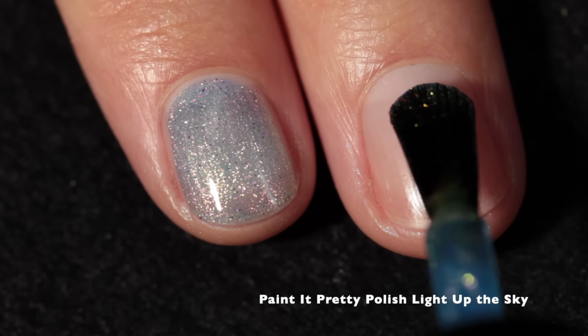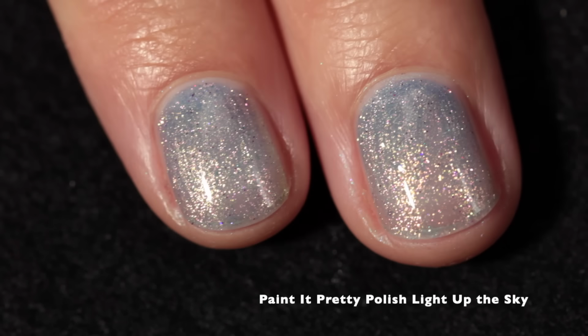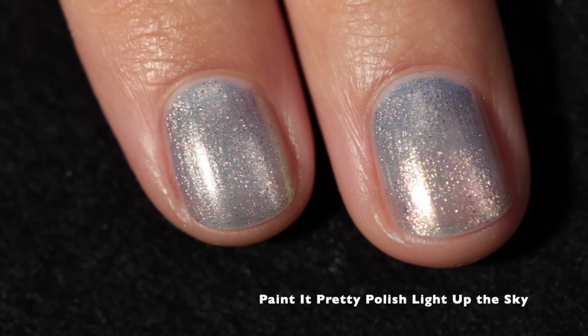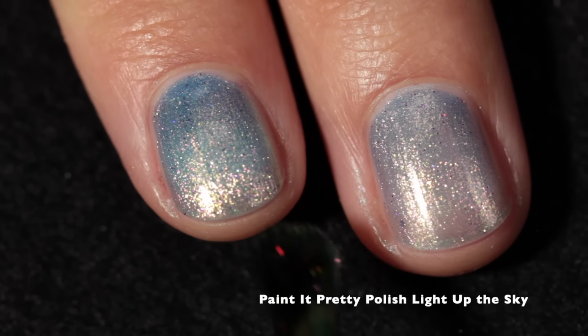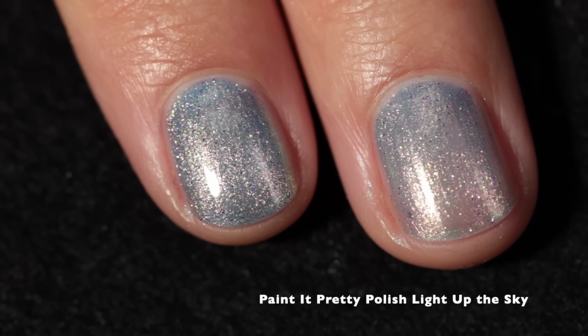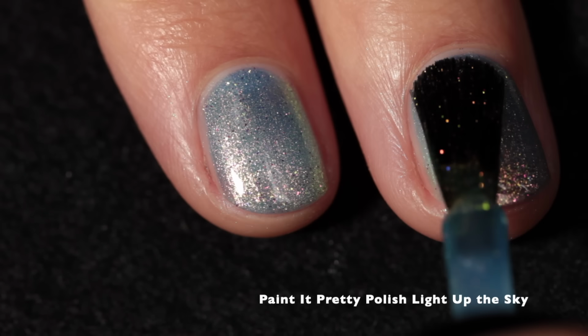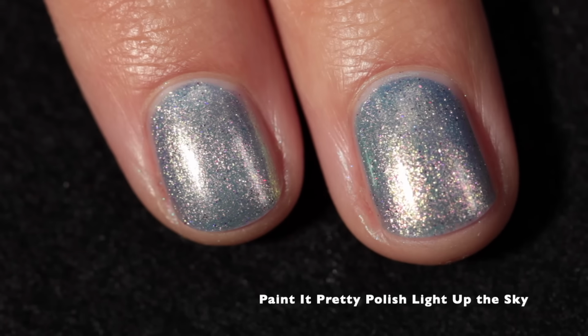Anyway, here we have Paint It Pretty polish. This one is called Light Up the Sky, and it is inspired by Aurora Lights. This is a blue base with a shifting shimmer in gold to green to, like, honestly 500 colors, as you're going to see, but it also has a tiny hint of purple in the right lighting, and I am in love with this polish. I love Paint It Pretty polish.